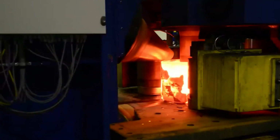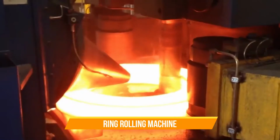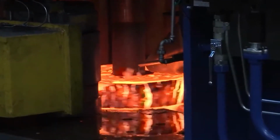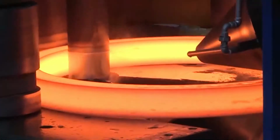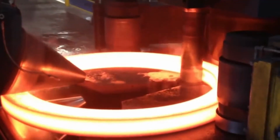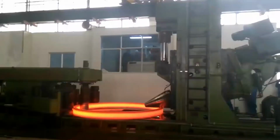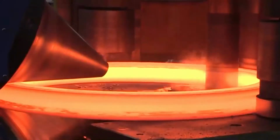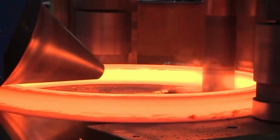Ring rolling machine. Ring rolling machines are used when you need a perfectly rounded workpiece or a specific detail, such as flanges, bearings, or bushings. A ring rolling machine is a piece of forging equipment that works with red-hot metal. A common metal billet is used as a workpiece. The machine first makes a hole in the center, then the billet is spun, while a tapered roller presses the surface from the inside, gradually increasing the diameter of the ring.